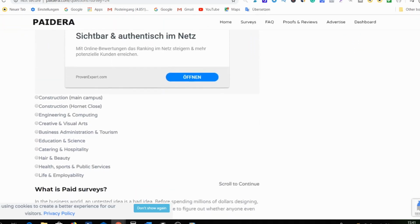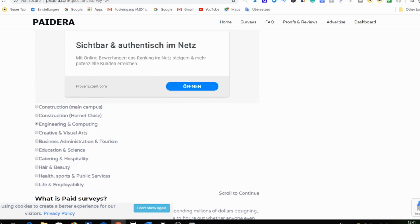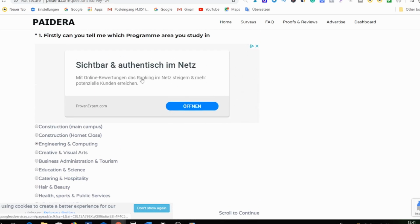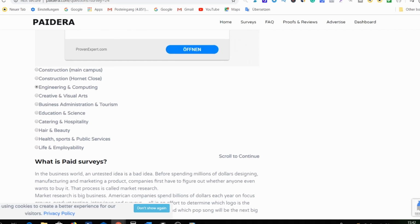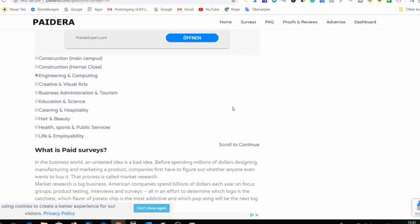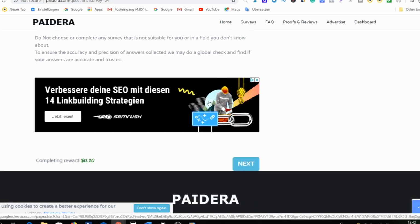You don't even need to tell them the truth. You have some options here. You can, for example, choose engineering computer. But what I want to tell you is that this is where this platform gets its money. This is how they leave adverts on their survey platform for people to see, and through this advert is how they get the money. By clicking on this advert, they will earn money from it. This is how this company survives, and they pay you a little cut of the money they earn. We already showed the answer for the first question, and you see another ad here. Click on next.